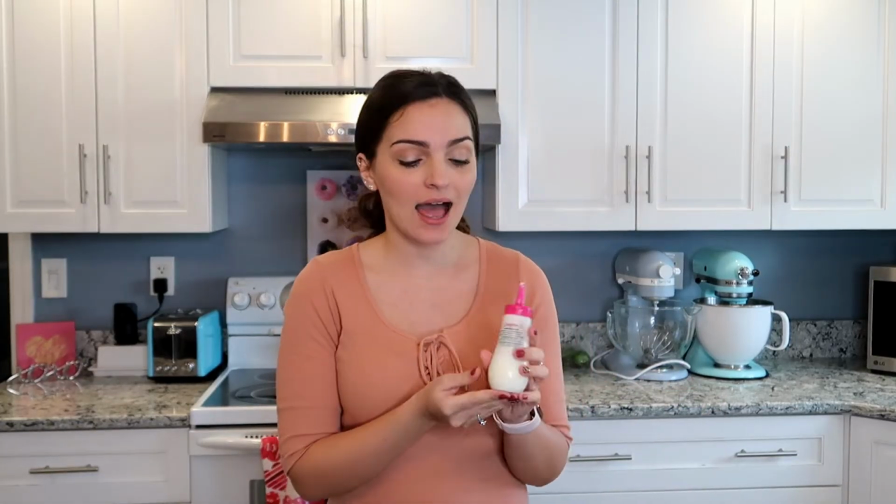But today I have some leftover cream cheese filling that I made. It's basically like an icing, but a little bit thinner, so add in some more heavy whipping cream. And then I melted it a little bit just to make it runnier and easier to pipe in. I think it's going to be a wonderful combination with the chocolate icing that I'm going to be using.